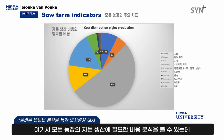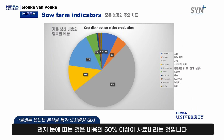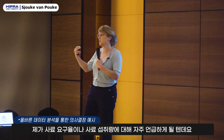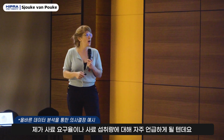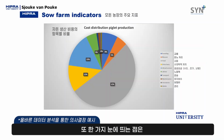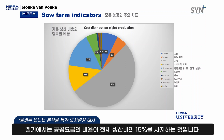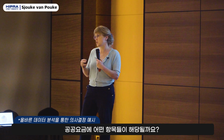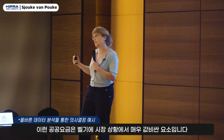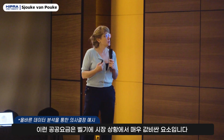And so here you see basically a cost distribution pattern for piglet production, where it's quite clear that a very big chunk, over 50%, is made up by the feeding cost. So when we come back later into production data, you will hear me say quite often we're looking at feed conversion rate, we're looking at feed uptake. If you see this, I think you can clearly understand why. Another item that is quite important in our situation, making up 15% of the production cost, is infrastructure. What does it mean? It is the building as such, obviously, but this also covers, for example, heating costs and electricity costs. And these are quite expensive in our market, in our situation.